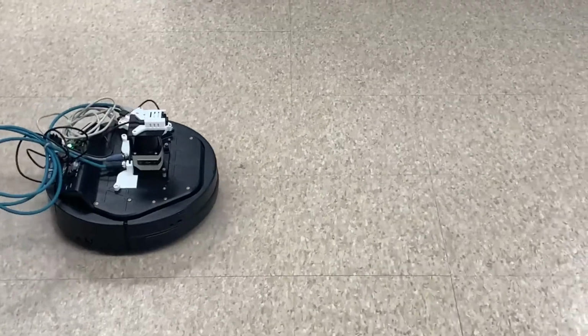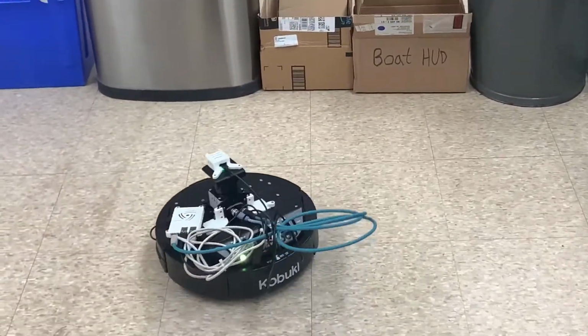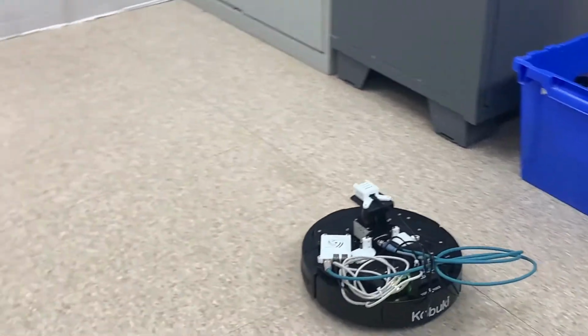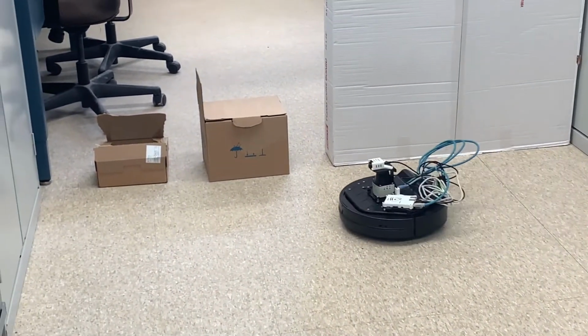For our project, we decided to combine a camera with our LiDAR to be able to dynamically detect objects and have our robot avoid collisions with these objects. As shown in this demo, our robot approaches a wall of boxes and is able to see that they are there and turn to avoid collision with them.